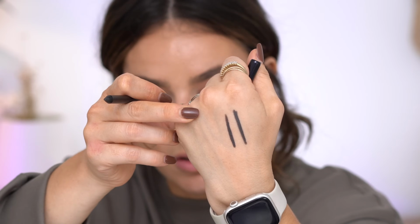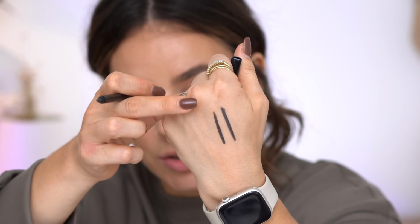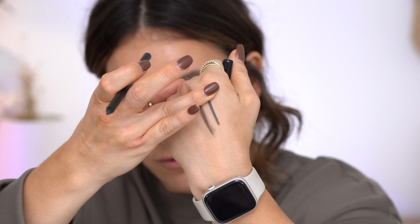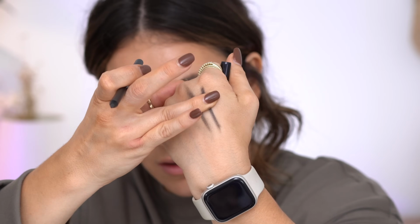I'm actually going to swatch the formula side by side. Okay, so I swatched the gray one from Victoria Beckham, and I'm going to swatch the Cider Smoke from Lisa Eldridge. So here we have, this is Lisa Eldridge, this is Victoria Beckham. I am going to blend this out so you can see, using another finger for Victoria Beckham. There we go. Honestly, they're both very blendable, very creamy.